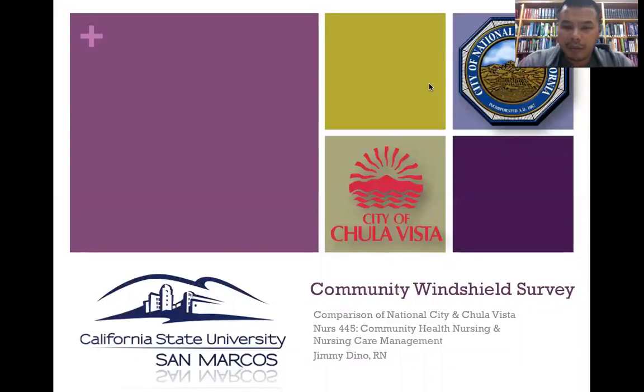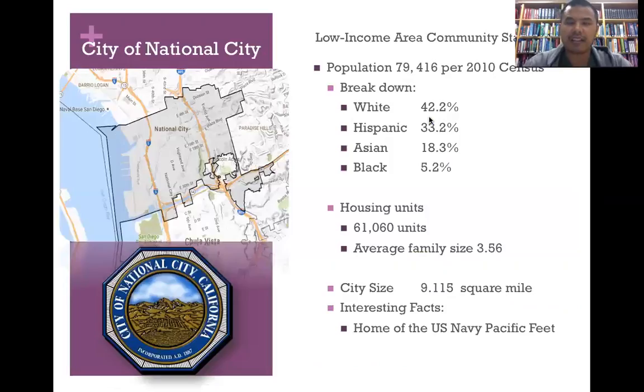We're going to be doing my community windshield survey of the City of Chula Vista and National City. National City is going to be my underserved population. Here you can see the breakdown of the population of 79,000 individuals that live in about 61,000 housing units. The average family size is about 3.5.